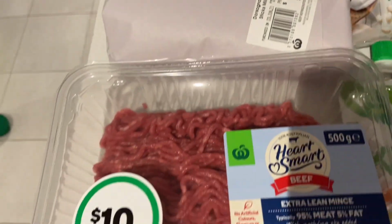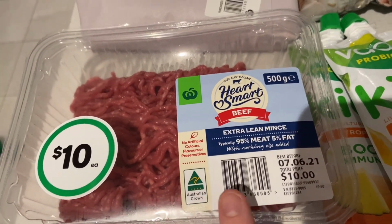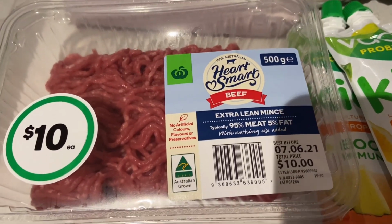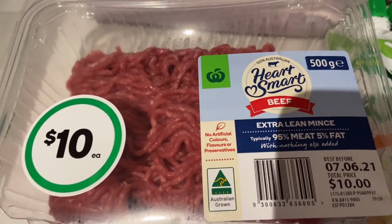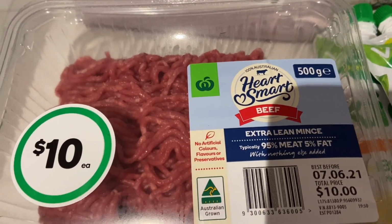They shouldn't get wasted. And then I also grabbed just 500 grams of this Heart Smart extra lean beef mince for the taco night and also for the loaded hot potatoes. That will go a long way. I do like to add lentils into the mincemeat, and beans and things like that, just to make it go a lot further. I'll make up a huge batch of it and it will go over the 2 nights.